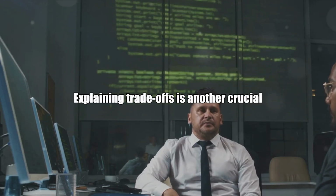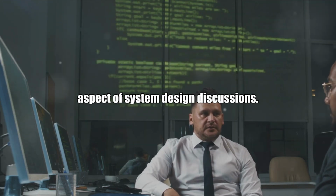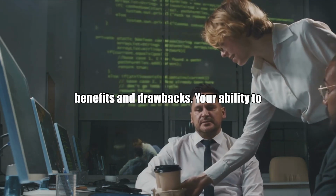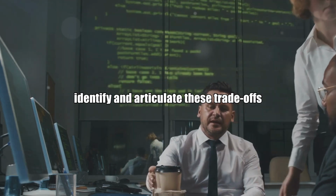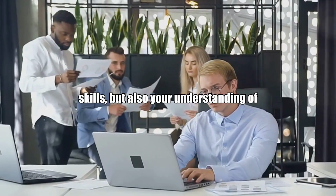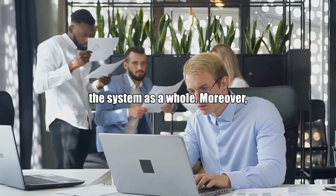Explaining trade-offs is another crucial aspect of system design discussions. Every design decision comes with its own benefits and drawbacks. Your ability to identify and articulate these trade-offs not only showcases your critical thinking skills, but also your understanding of the system as a whole.